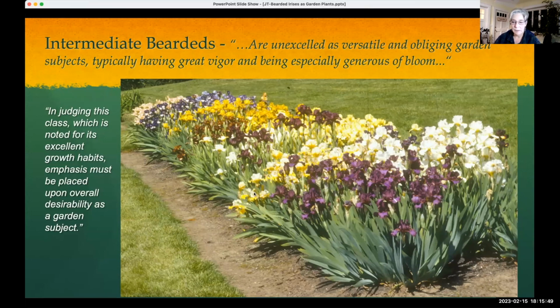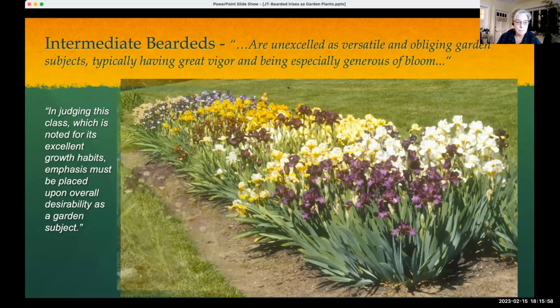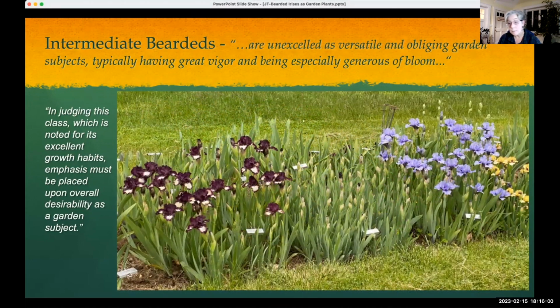This is an IB bed. This is the way IBs should bloom. You really want them to be a nice massed garden subject. This is my garden. I've got one in bloom here, and this one is going to be in bloom soon.